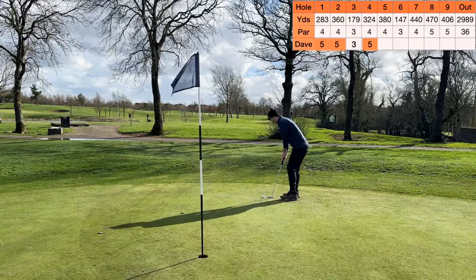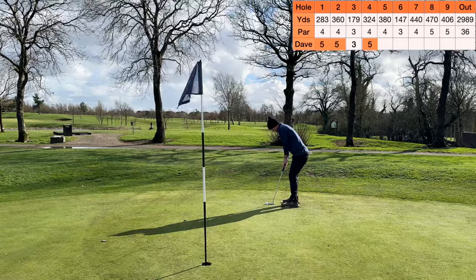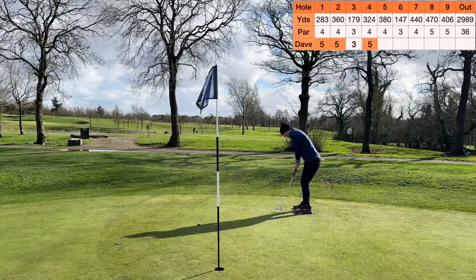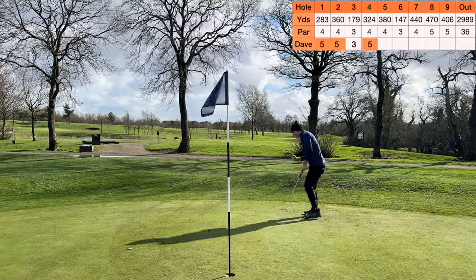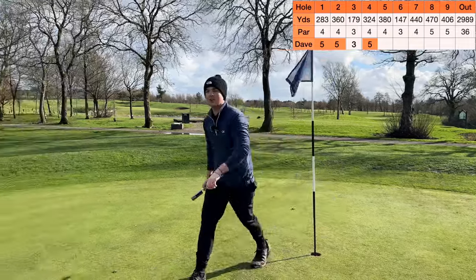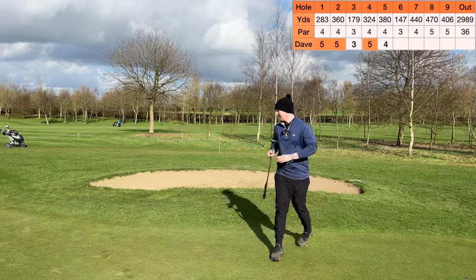Come on. Sloping right. For par. Get in there. What a shot. Nice little, another little par on the cards. We'll take that and now we're going on to the par three over the water. This is a beauty.